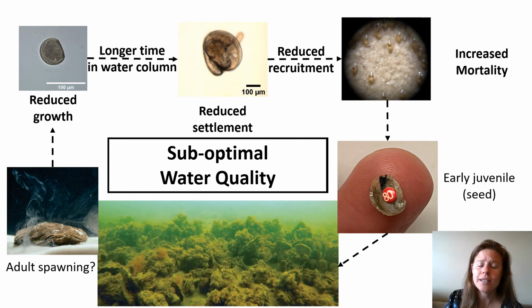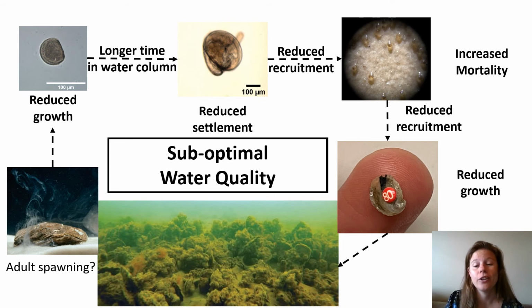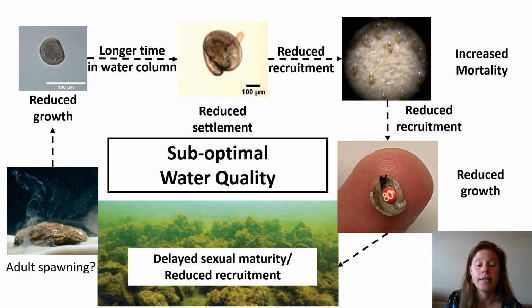And then if you do get settlement on these reefs, you're going to see increased mortality, especially in this first week of settlement, further reducing recruitment. If you've got some juveniles that grow up a little bit, these growth rates are going to be slower, and this is going to cause a delay at which point these oysters reach sexual maturity, ultimately reducing recruitment overall and creating this negative feedback loop, in which you're going to have probably a low probability of actually creating a successful restored oyster reef.